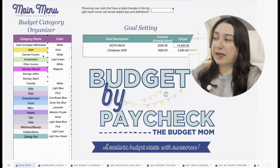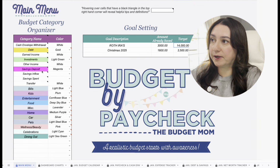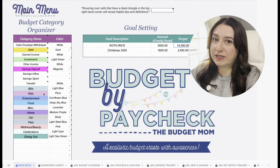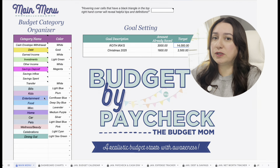So of course I track income, debt, investments, and savings, but I also break down our spending into categories that make sense for our lifestyle. So bills, that's all of our fixed expenses. Kids, everything we spend specifically related to them. Entertainment, this could be like our theme park passes. It could also be for movies, bowling, basically any type of family fun that we would do, that's considered entertainment. Food, this is specifically for our groceries.